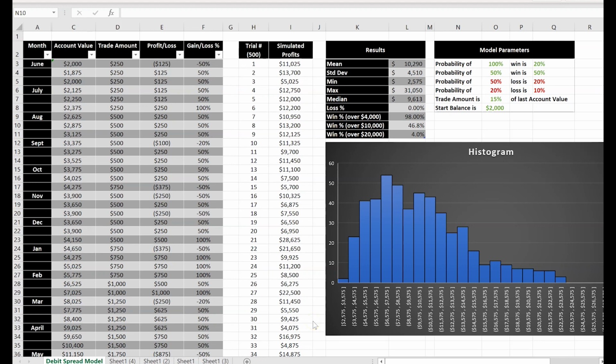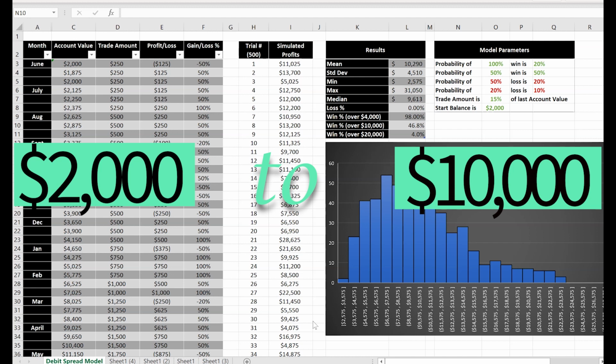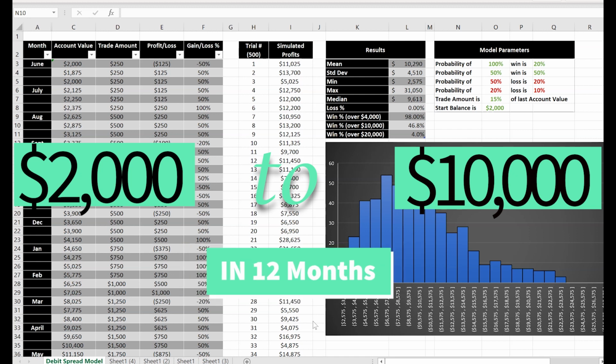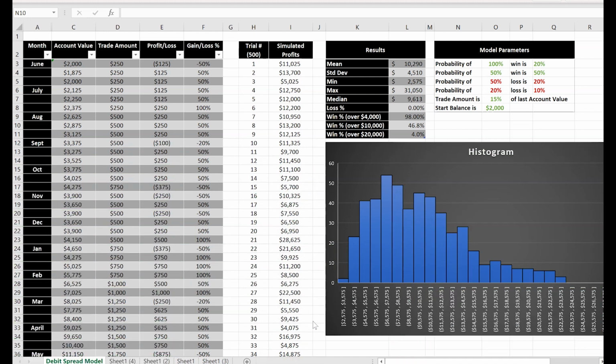Hey everyone, today I want to show you a model that I've been working on to demonstrate how you can take $2,000 and turn it into $10,000 in 12 months using options. Now specifically using debit spreads. Don't worry if you don't know what this strategy is, but all I'll say in this video is that a debit spread is a very simple yet very powerful options strategy.